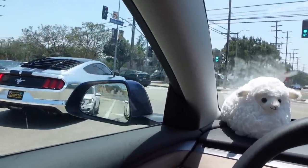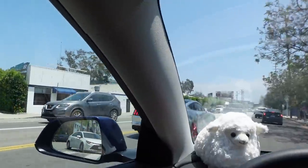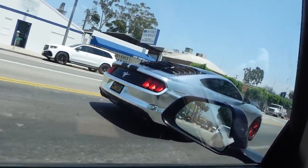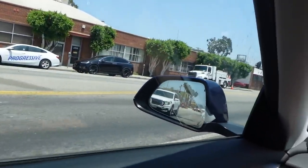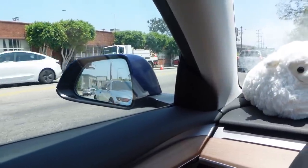Mistakes I can handle, but this is a crime. It's like brushed aluminum metal wrapped, and it's got the red wheels, and the plate says 4 on red. WWYT. What were you thinking? I don't know, but you gotta respect a man's decision.